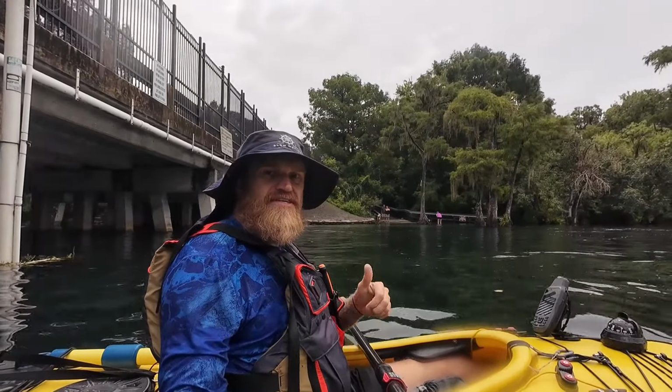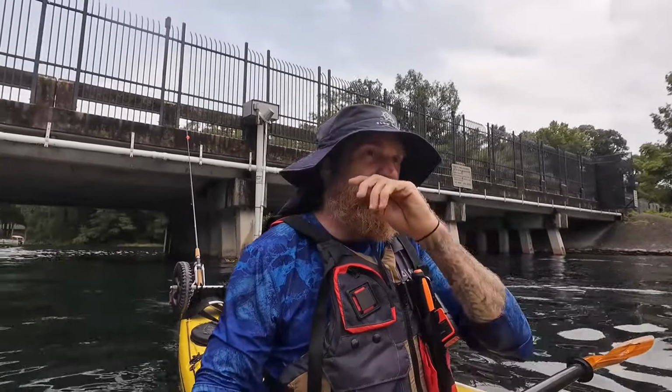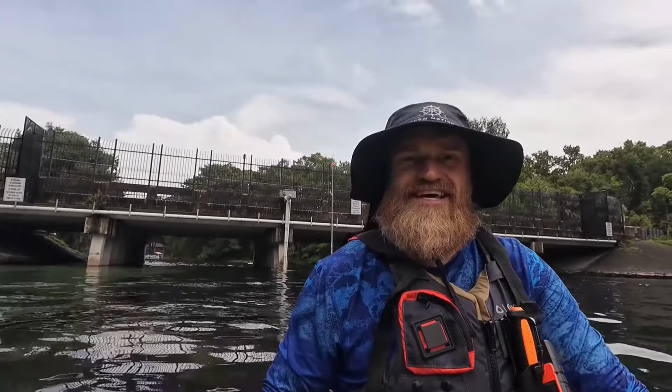All right, so right over here is where the tubers get out. So we should be about to the Withlacoochee, I think. My Garmin maps isn't really working, so I'd have to check my phone maps, and my hands are wet and it's too complicated. So I figure as long as the water's flowing, I go with that direction and we should be good.